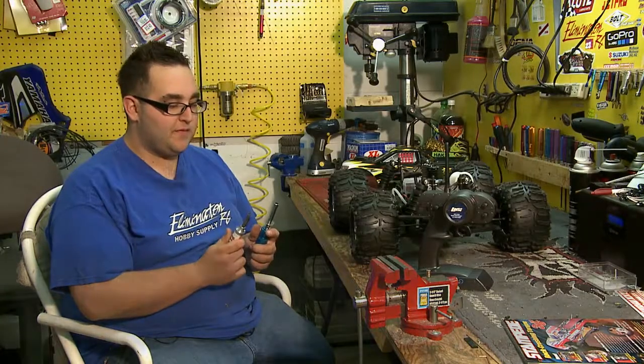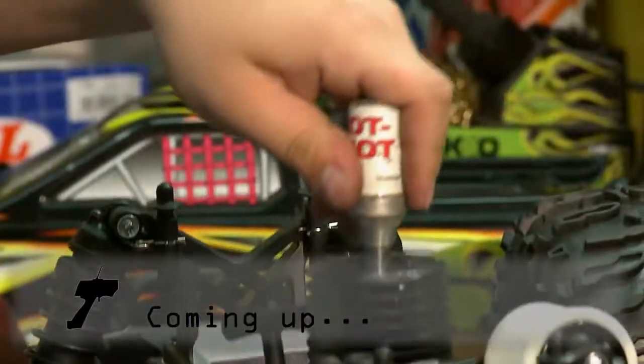Now, there's two common types of hobby. A push lock, which you push on the go foot and twist the lock.